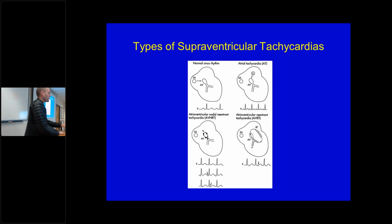So when you're going down the tree, you can say, well, is this regular or irregular? Irregular, I'm looking at MAT, maybe AFib, different. If it's regular, then I'm looking at atrial tachycardia, AVNRT, AVRT, those kinds of things. All right, so that's kind of the first branch where you can differentiate them.